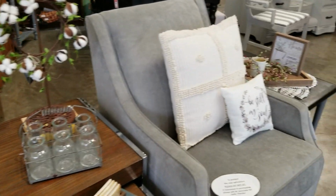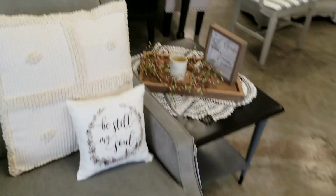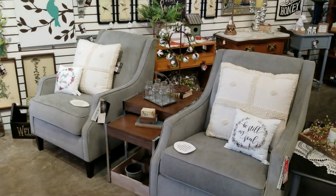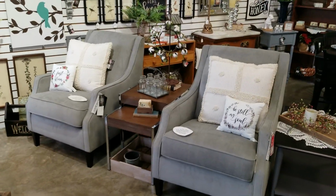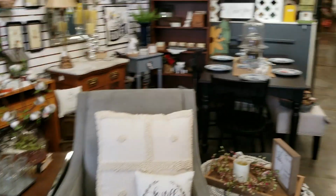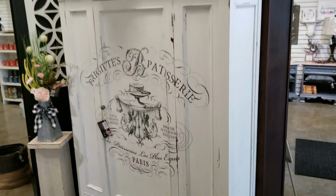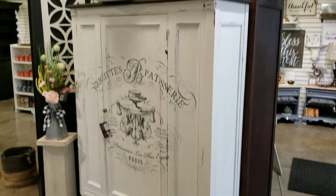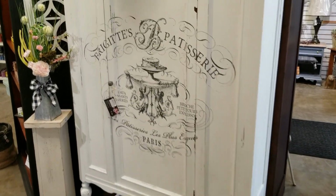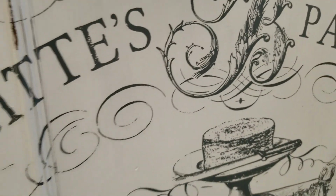Now this shop is, like I said, in my treasure house in Edwardsville, Illinois. And Edwardsville is in the metro of St. Louis, Missouri, if you're not familiar. So we carry some new furniture here, and mostly refinished antique furniture, which this is really, really pretty. This is another little wardrobe, and it's been painted white, and this is a transfer.